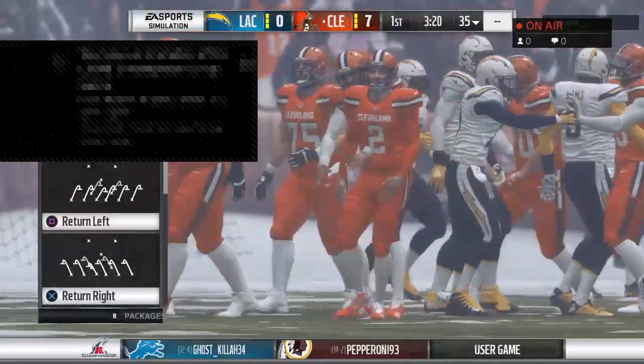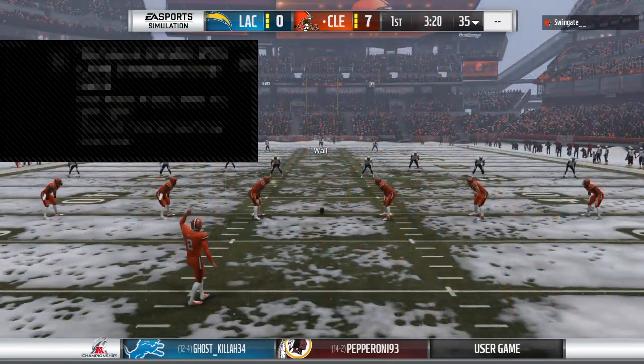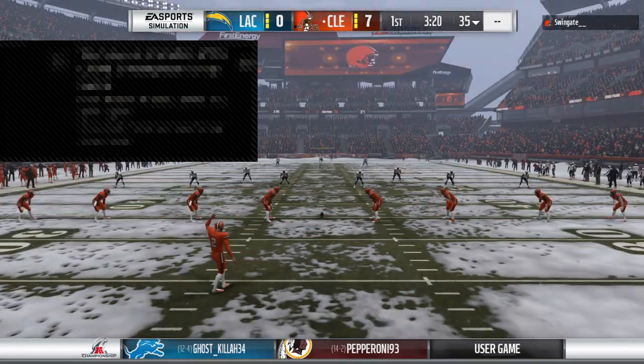The officials... You always worry about the plant foot in the snow, but no problems there. And that makes the score 7-0.